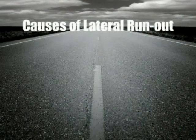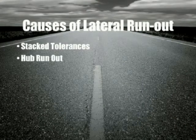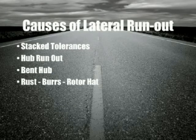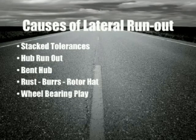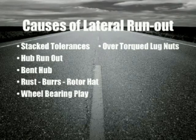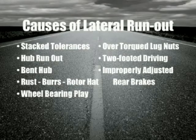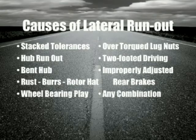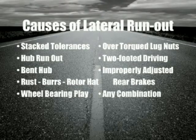So what are the causes of lateral runout? Stacked tolerances, hub runout, bent hub, rust or burr on hub or rotor hat, excessive wheel bearing play, over-torquing lug nuts, two-footed driving, and improperly adjusted rear brakes. Any one of these areas, or a combination of them, can cause excessive lateral runout.